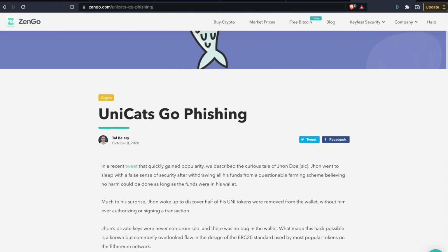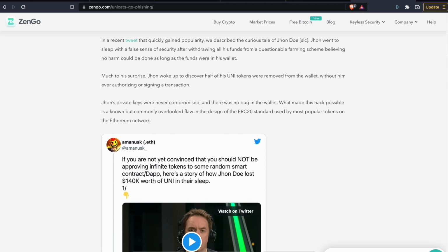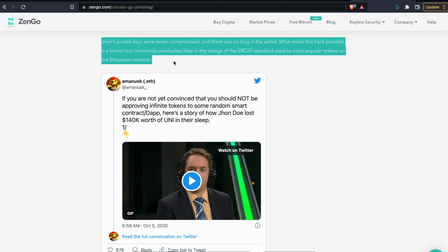Furthermore, you also have to be careful about malicious projects, which will get you to approve a token deposit for some reward. And really, it's just a scam that's stealing from you. A great example of this was the Unicats saga, which promised tokens in return for deposited UNI with unlimited approval, right? You had to approve unlimited. And needless to say, that project took everyone's UNI because it had approved all of their UNI to be spent. Moral of the story, be careful where you approve and how much you approve, okay?